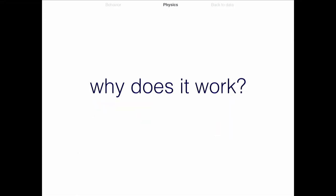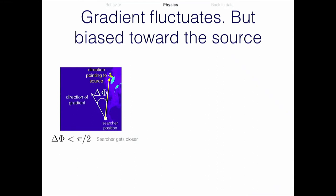But back to why does it work? Let's quantify this bias, which is the reason why this algorithm works. In order to quantify this bias, I focus on this angle. So what is this angle? If I'm a searcher and I'm here, and this is the location of the source, that is the direction that I really would like to move. Let's say that I'm here at a certain time, and I measure the gradient, and the gradient points in this direction. If this angle is pretty small, that means that if I follow the gradient, I don't exactly go in the direction of the source, but I'm still moving closer to the source.